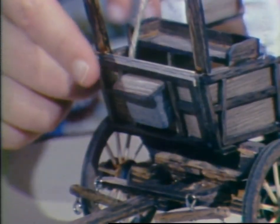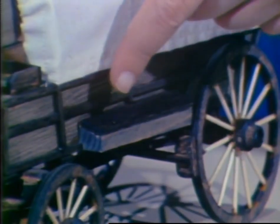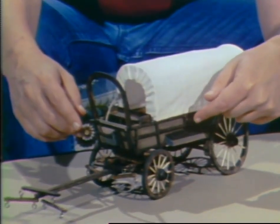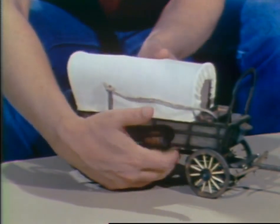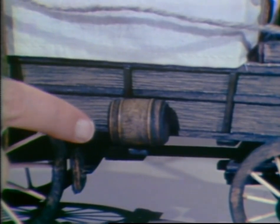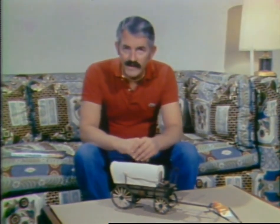Up front, you've got your toolbox for all the tools you need to take along. And along the side here, you have an even longer toolbox for your shovels, your rakes, hose, axes. And on this side, you have a 25-gallon water barrel. Now that should hold enough fresh water for about 2 weeks. So all you have to worry about is what to take with you.